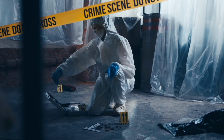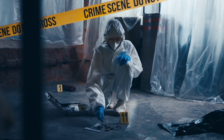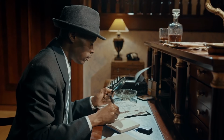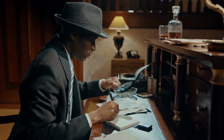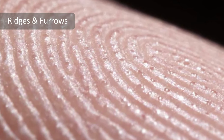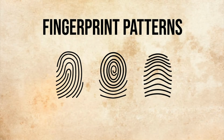And that is why we have seen lots of cases that have been solved just with the help of these fingerprints. Fingerprints are patterns that can be seen as unique, not just on fingers, but also on your palms, toes, and feet, and they are unique too. When we observe fingerprints through a magnifying glass, we can see ridges and furrows forming patterns. These patterns are of three types: loops, whorls, and arches, with different variations in each of them.